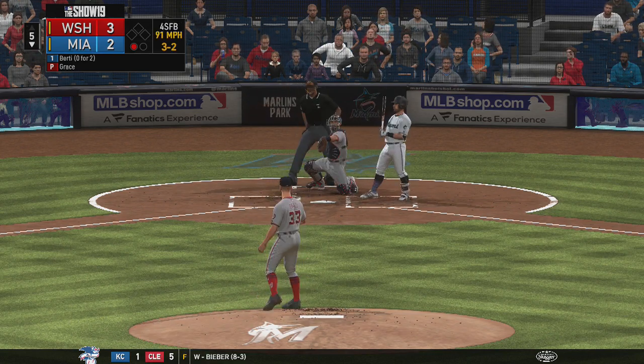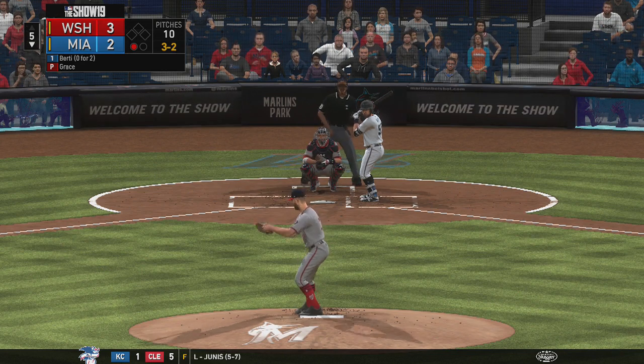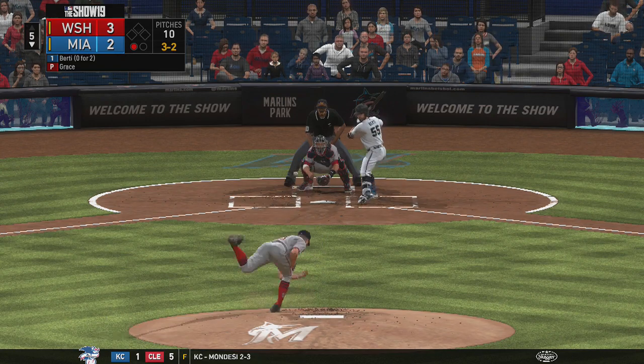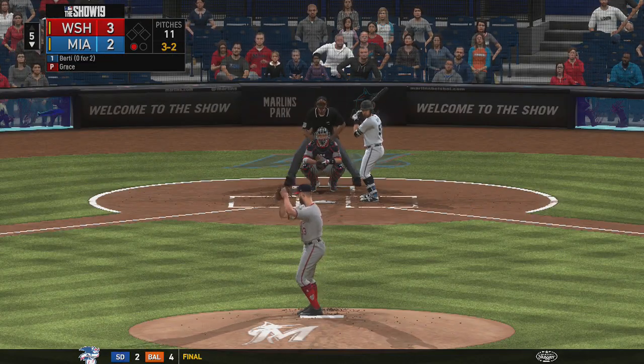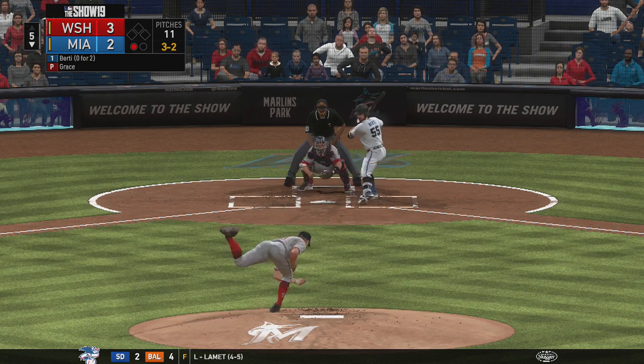And it's up to a 3-2 full count now. Got a full count. He's set. Here's the 3-2. Rendon down at third. Another full count offering on its way.